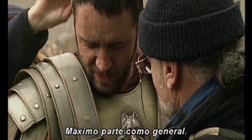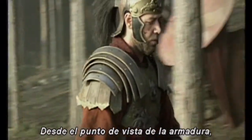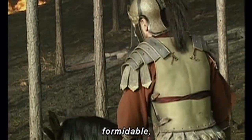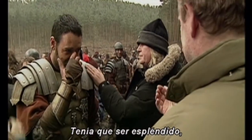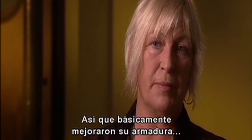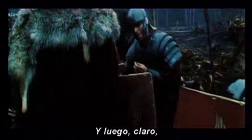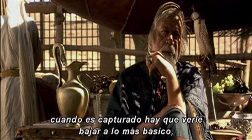Maximus starts off as a general. So from an armour point of view, he needed to be quite stupendous, but not flash. He needed to be grand, but not overbearing. So we basically upgraded his armour by just adding a little bit of gold here and there and adding wolf fur. And then, of course, when he is captured, you need to see him go down to the very basic.